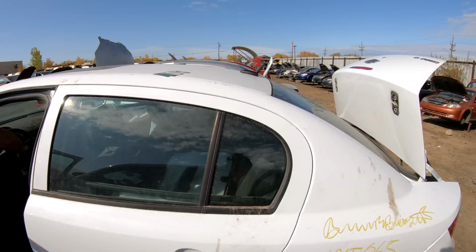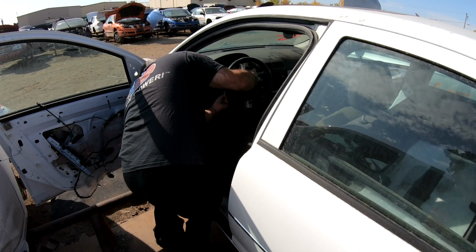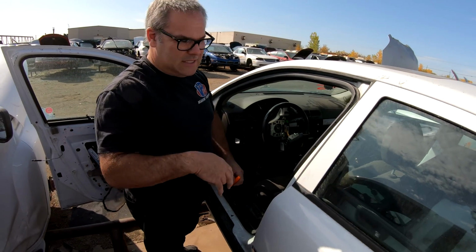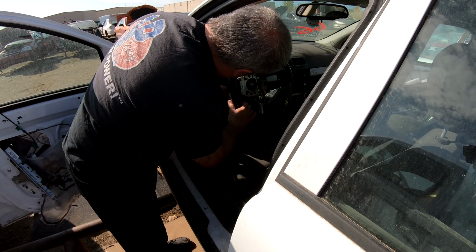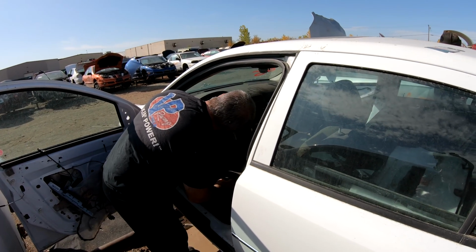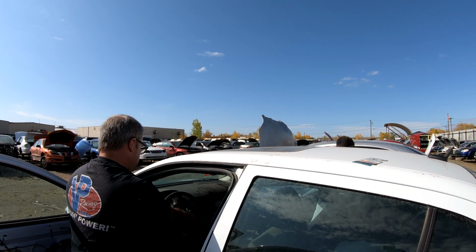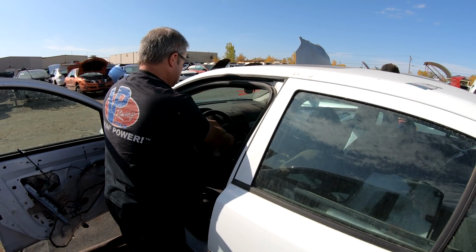2-door Cobalt here. But I have to remember how to take the airbag off. Just like that. Pretty slick, eh? There's just 2 little clips in here. You put your tool in here and give it a little dingle, and then it comes off. And hopefully the airbag doesn't explode in your face. That one has no power to it.